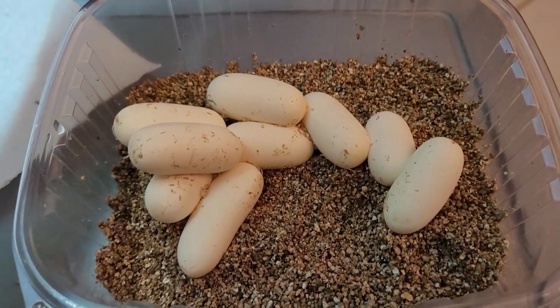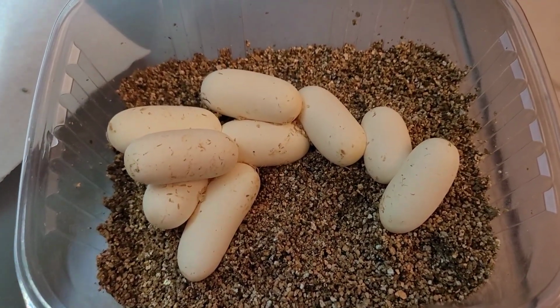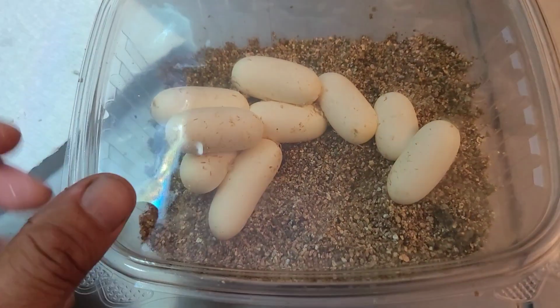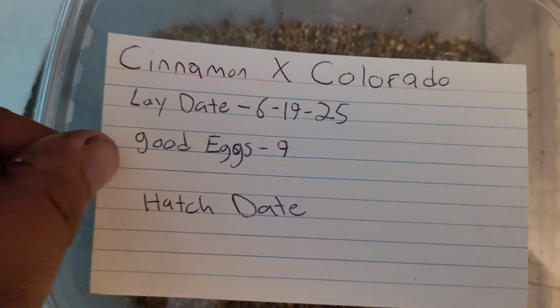This is amazing, and these two locked up really late in the season, so I really wasn't sure if we were gonna even get any viable eggs from this pairing, but we did, so I'm really excited. So this is a really great season for me so far, because we have a lot more eggs this year than the prior years, and the eggs are being laid different weeks throughout the month. So as they hatch, it's not gonna all come at once.